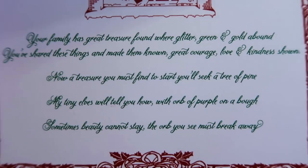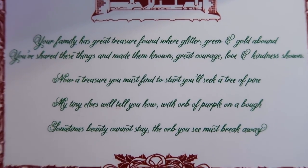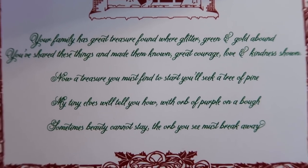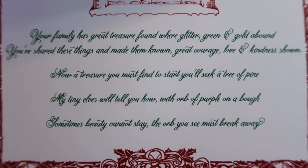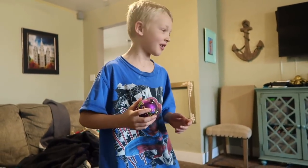We found this letter last night from Santa. Your family has great treasure found where glitter, green, and gold abound. My tiny elves will tell you how with orb of purple on a bough. Sometimes beauty cannot stay. The orb you see must break away. Break away? So there's the purple orb. You can throw it on the ground.